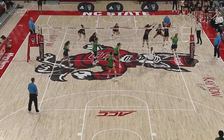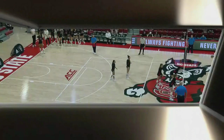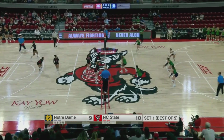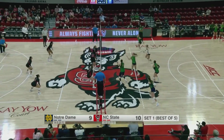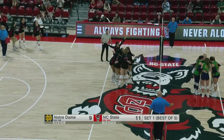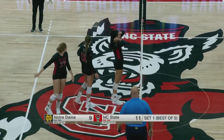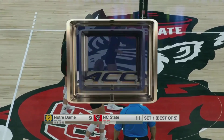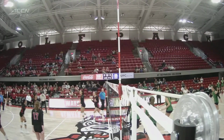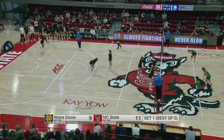Here's the last kill for Notre Dame. Good float serve. And the back set is blocked. That's 3 blocks for NC State in this set. What a great job by Schock closing that block. They could tell that that ball was going to the right side, and she quickly gets over there to her outside hitter and just clamps in on that set. Really no chance there for Tarnoff, who was roofed.